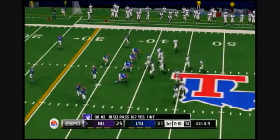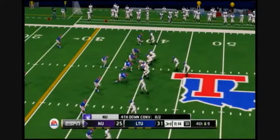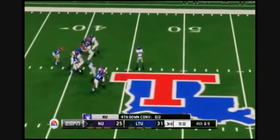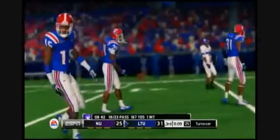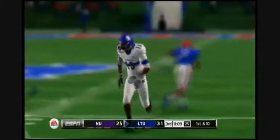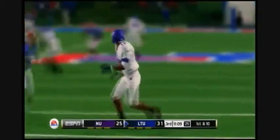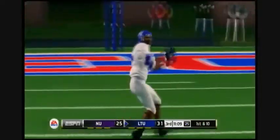Throws to the middle. Couldn't haul it in. Turnover on downs. And they're going to have to give the ball back after going for it on 4th and long. Not much you can do there. You got to go for it and give yourselves a chance. You aren't going to convert many 4th downs against this defense. That's a really good stop.